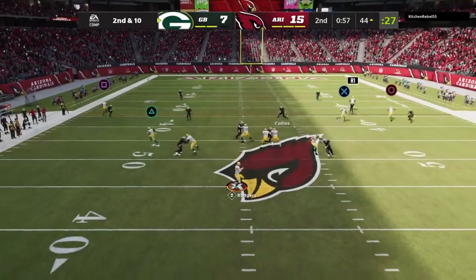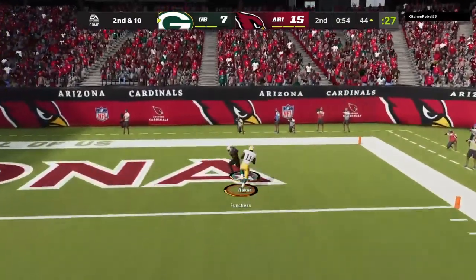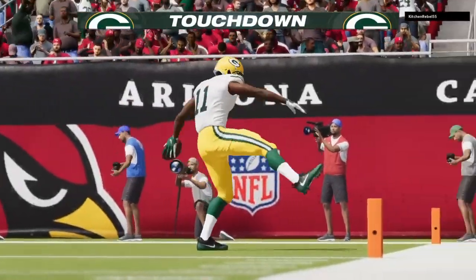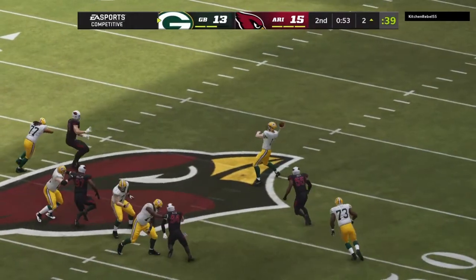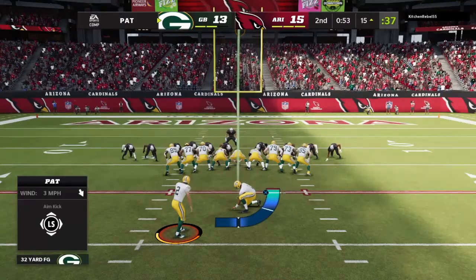To throw on 2nd and 10. Rodgers, he'll take a shot for the end zone. Touchdown, Packers. Devin Funchess, 44 yards. And the Packers get a late score here in the final minute of the first half.